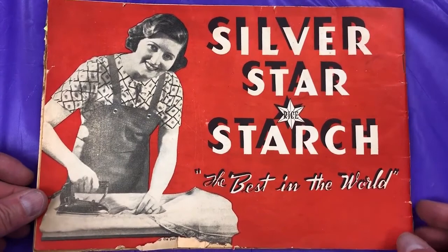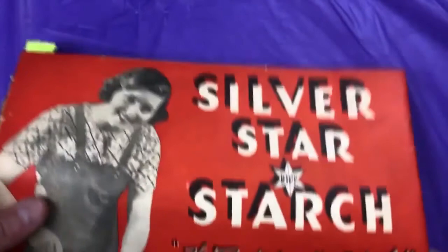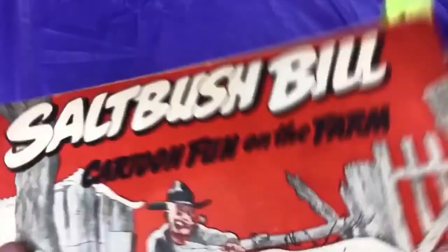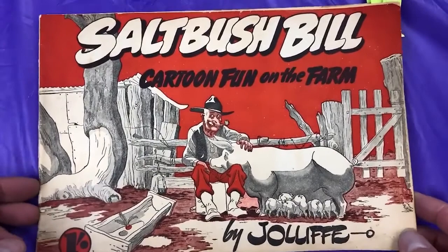This is an ad. What's this doing here? Silver Star. This is how they sold the printing. They paid for the printing of this magazine. They sold the back page. So Silver Star starch, the best in the world, apparently. Everybody used to starch their cartoon books with this stuff. Absolutely. So when the silverfish were finished eating the starch, of course, they could devour the books.